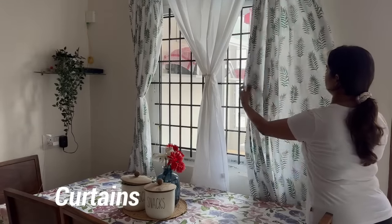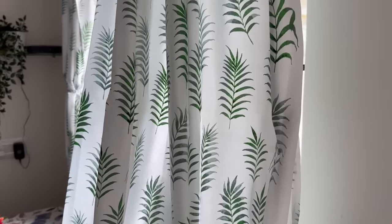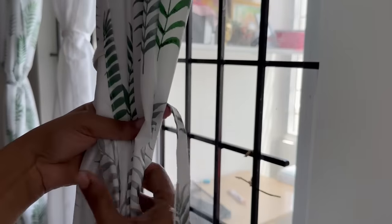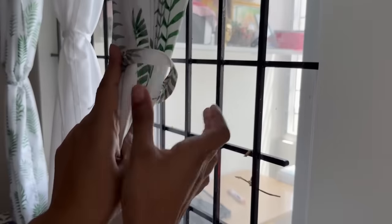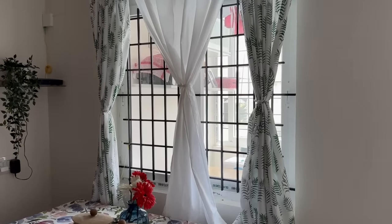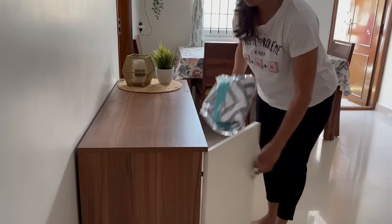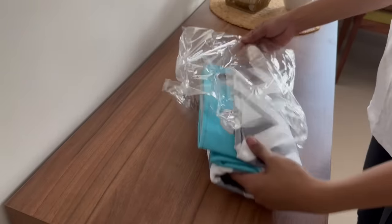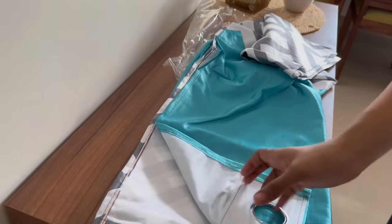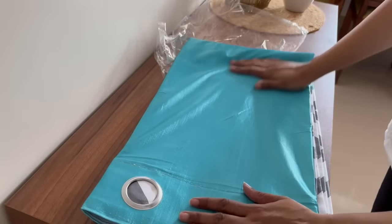I was looking for sheer curtains which do not obstruct the natural light that comes in and are great for filtering harsh sunlight. Another one is a cotton based curtain with a good print, and I was amazed to see the good quality of these curtains at a great price.